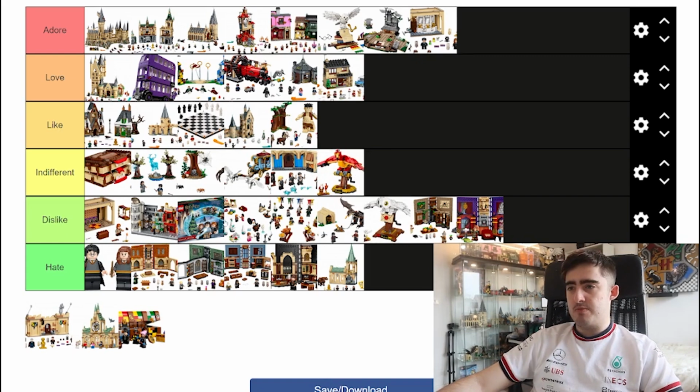Exactly the same principle should be applied to these buildable figures, in my opinion. And I think they'd sell a lot better if they did that. It's not a big thing I'm demanding, but it's probably smart for them to do that, to be honest with you, because of the increased sales that they would generate from that.